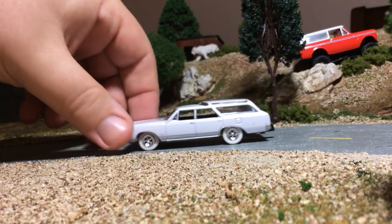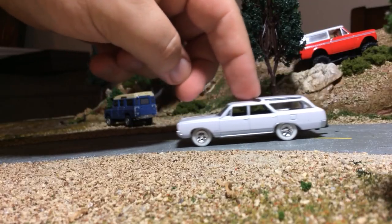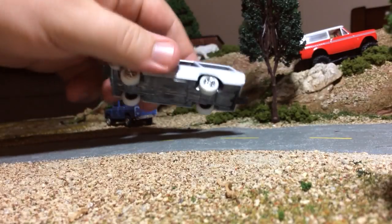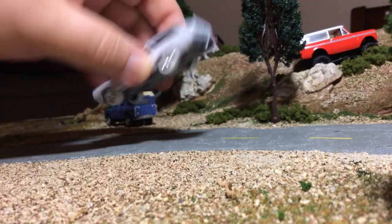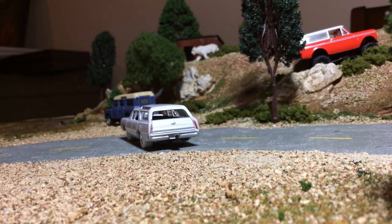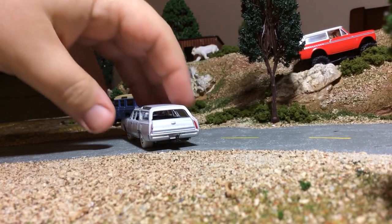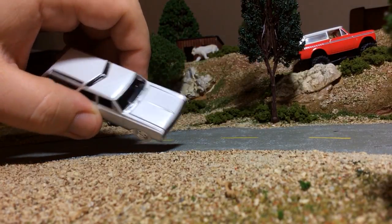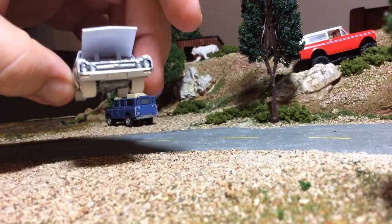This is the Oldsmobile Vista Cruiser. Thing is so pimpin'. White rubber tires. Ooh, opening tailgate, as you can see. Really nice detail. I love the frosty pearl white that they do on these. These are the only White Lightnings that I really am interested in. These pearl white White Lightnings. Opening hood.